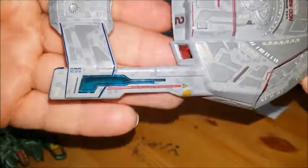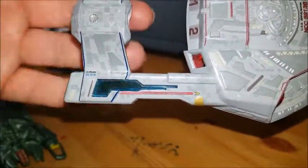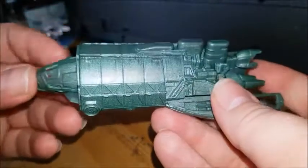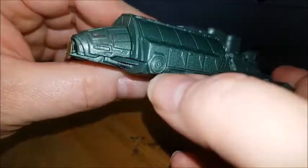This is the Steamrunner class from quite a while ago. It's got clear plastic everywhere in the nacelles. It goes right through the nacelle, as you can see my fingers through it there, and on the Bussard collectors, though not on the deflector dish, which is a bit weird. It seems to be moving away from the clear plastic, which is a bit of an annoyance. You've got docking ports here.